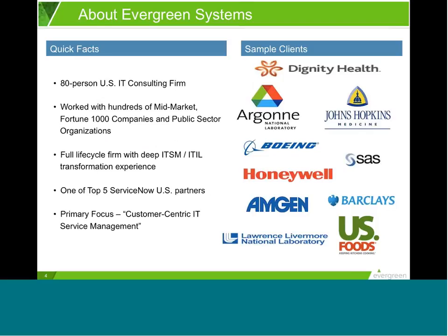Evergreen is a US-based consulting firm. We've worked with hundreds of mid-market, Fortune 1000, and public sector organizations to improve their IT service management execution. We're a full lifecycle firm, or in the words of one customer, we have both process and technology in the same company. We are one of the top five US ServiceNow partners and have over a decade of domain experience in each of the areas of the ServiceNow portfolio.